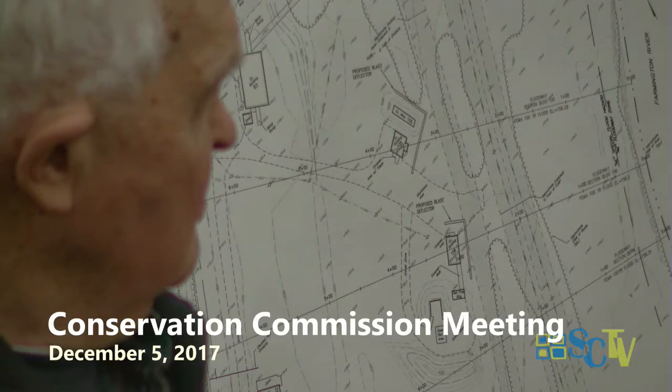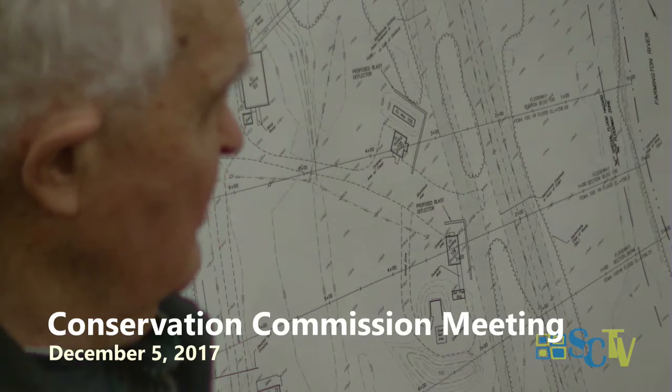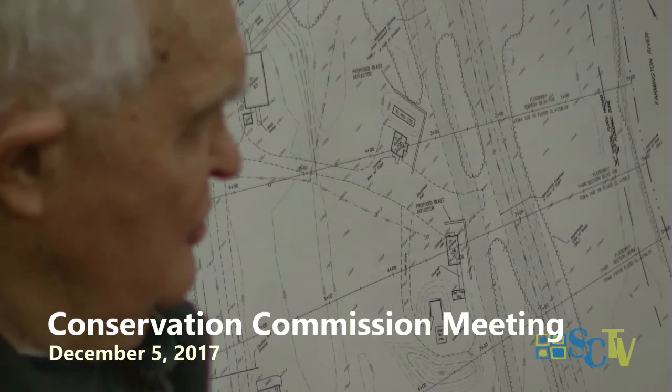It looks like you have existing, at least compacted soil roadways into these buildings, so delivering the material and so forth won't churn up the soil and create erosion. No, not at all.